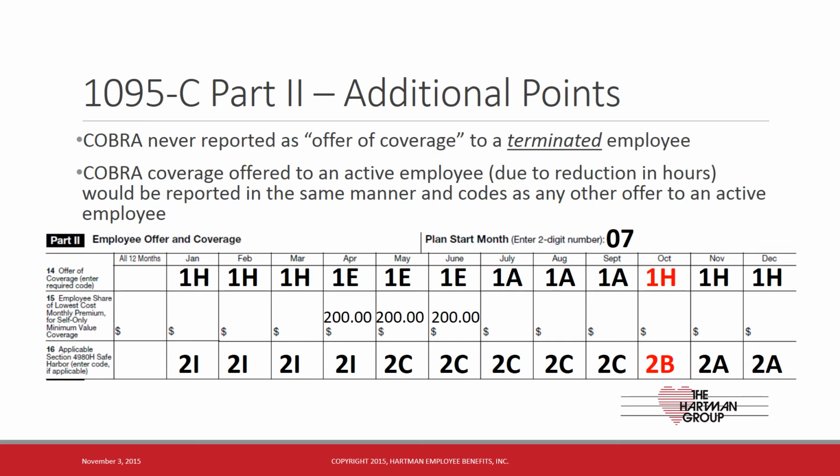There are a couple of different instances where COBRA can be treated differently. COBRA, you never report as an offer of coverage if the employee was terminated. However, if the employee was offered COBRA coverage because there was a reduction in hours, but they still remain employed, you would then actually still use the same offer codes that would have applied to an employee who remained employed during that calendar month. So because this employee was terminated, I used codes 1H and 2B.